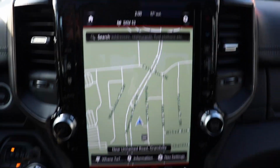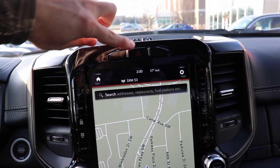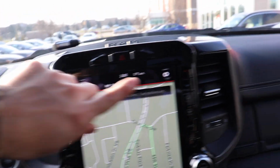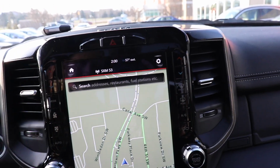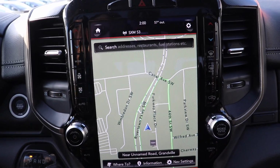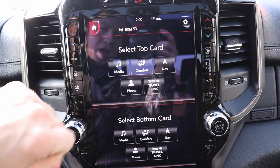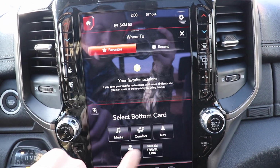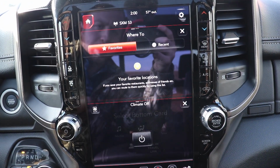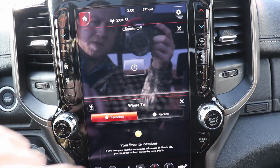Coming down here to the massive 12-inch touchscreen, we have your hazard light button up top, all of your dual zone climate control buttons along the side, and the massive 12-inch screen in the middle. Very, very cool display. You can actually pick what you want to look at in either of these, so you can split the screen in two, which is very nice.